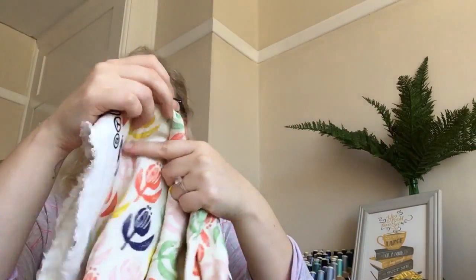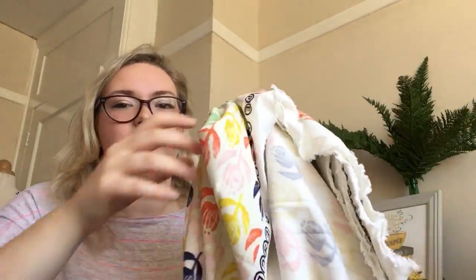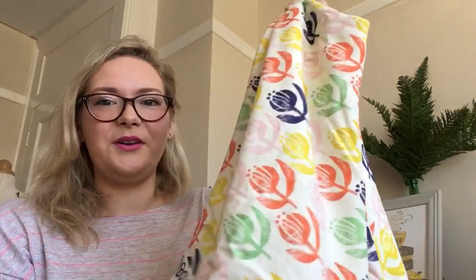But yes, this crepe is gorgeous. It's a similar weight to my Blue Ladies one that I've got. As you can see, the print does come through a little bit on that side, but not majorly. The drape is lovely. If I do a quick pull of it so you can kind of see how gorgeously drapey it is. There we go.